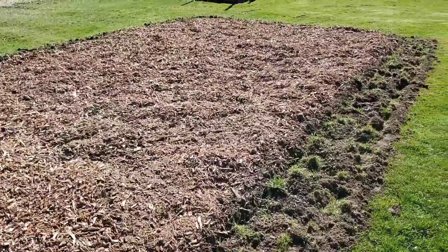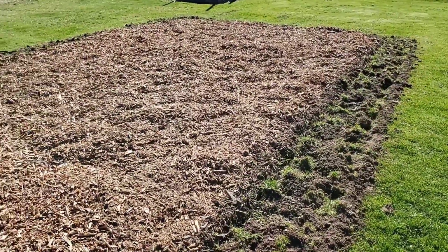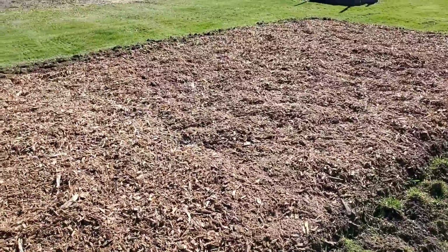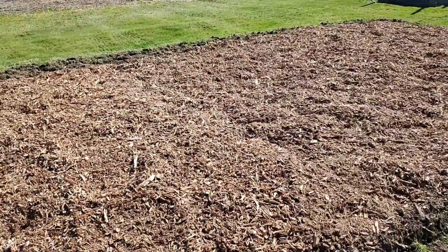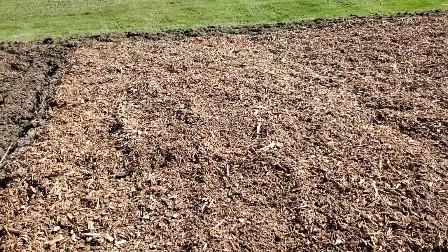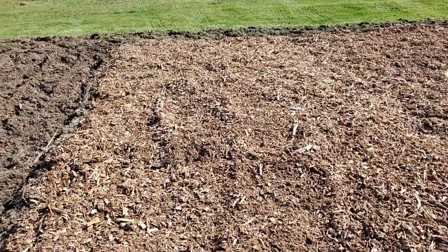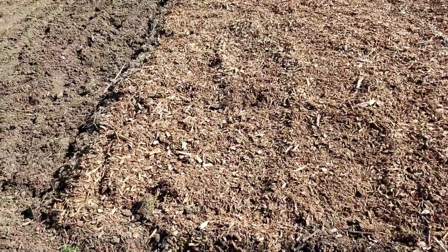Not sure exactly how many inches are on there. I would guess about 4 inches of wood chips. One year I put on about 7-8 inches maybe, something like that, and it was way too much. By the time you gotta scrape out where the row goes, and it's way too thick, the plants are sitting way down in there. It just made it harder planting. So I found out that you gotta put wood chips on every year, just a thinner layer like this.